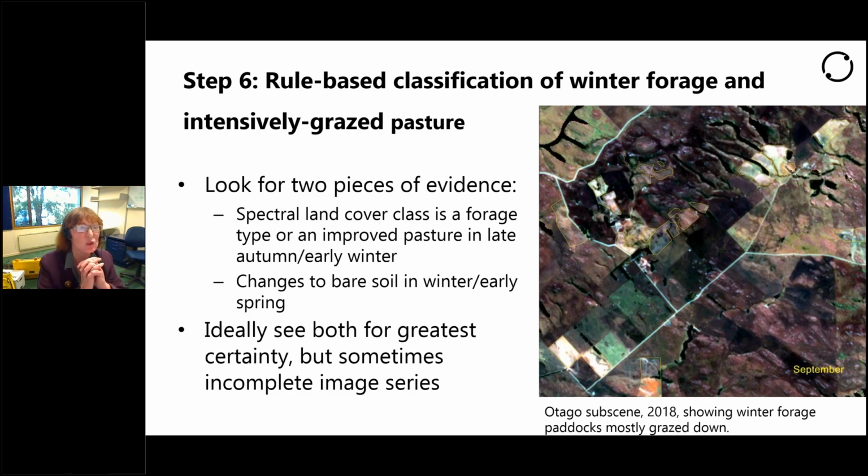The next step is to use a rule-based classification of all the winter forages and pastures that we are mapping. Basically, we're looking for two things. We want to look at a spectral land cover class that identifies as a forage type or an improved pasture at the beginning of the winter forage season. And then in the later imagery, we like to see that it's changed to bare soil in the winter or the early spring. If we have a good image sequence, we'll be able to see both of these things, and we'll have very good certainty that we're looking at winter forage.